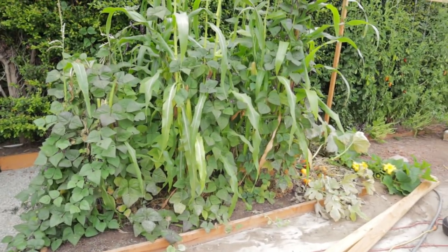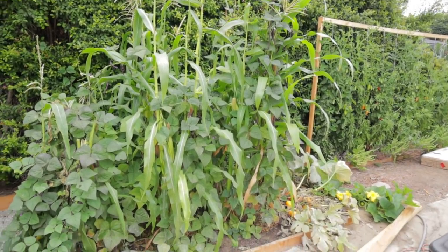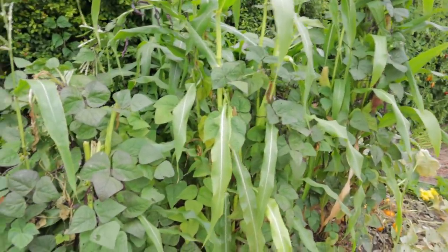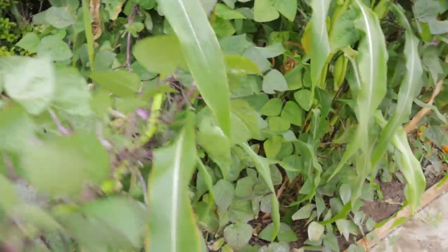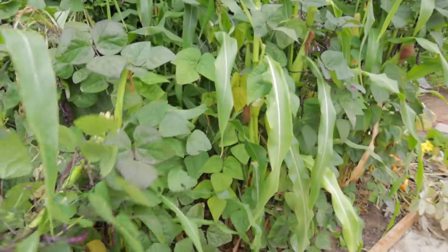And this is the three sisters' bed. We had some corn on the cob a couple nights ago, which was pretty good. And I've gotten a lot of beans, but I still just do not like this way of planting, because look what happens. This corn stalk got broken over because of the weight of the beans on it. It just completely snapped the entire stalk.